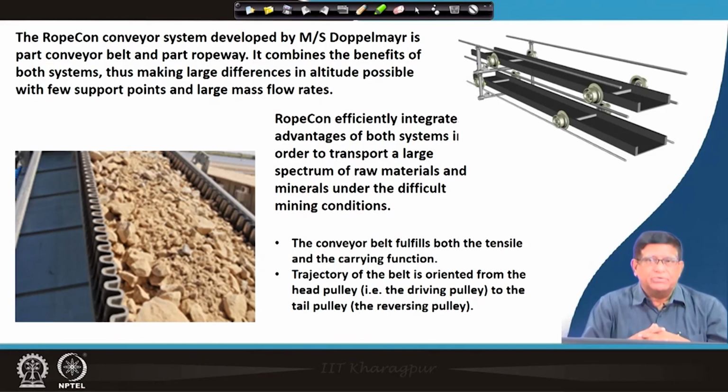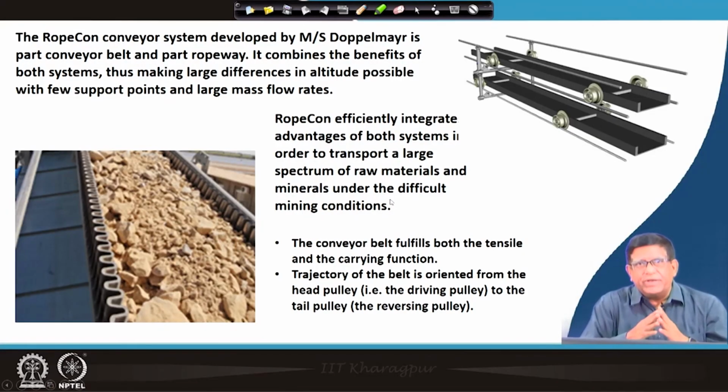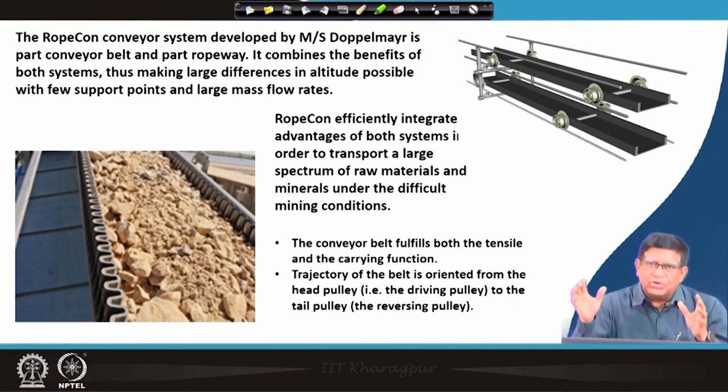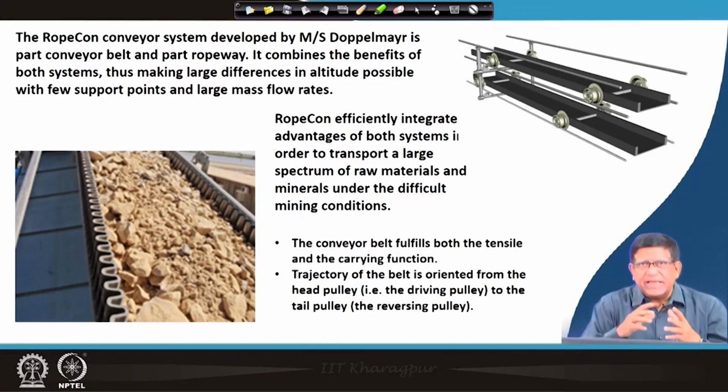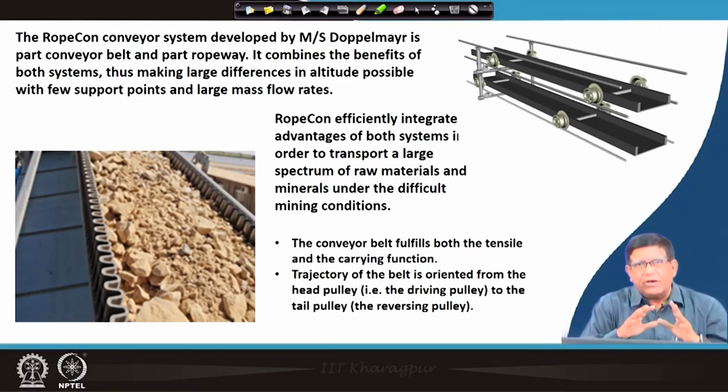You can easily tell now about the rope, that it will be a locked coil rope, where there will be less friction. So, this is a system in which the trajectory of the belt is oriented from the head pulley to the tail pulley. From one end it is loaded and at the other end it is transported. So, one thing here is that with side discharging, if you want to transport the material to different places, there will be difficulty. There are certain difficulties if you want flexibility in loading, but in many places here we do not require a flexible unloading system.